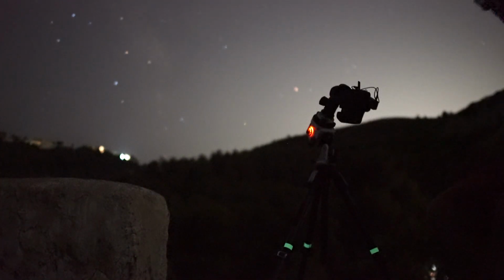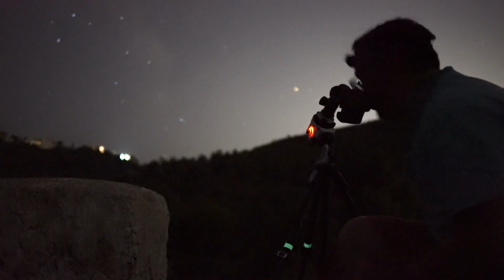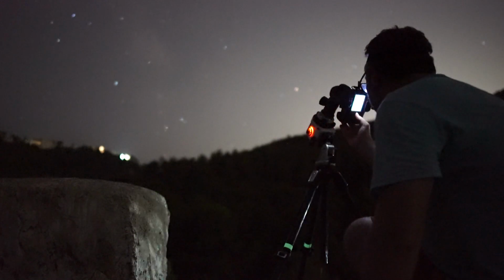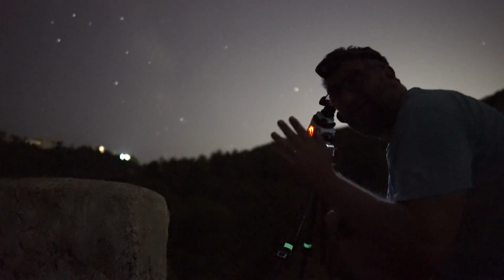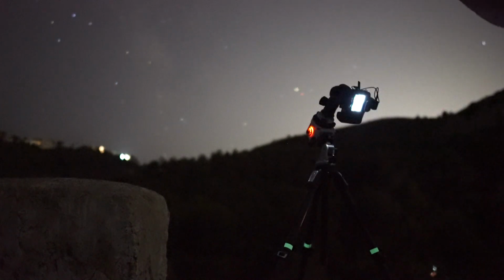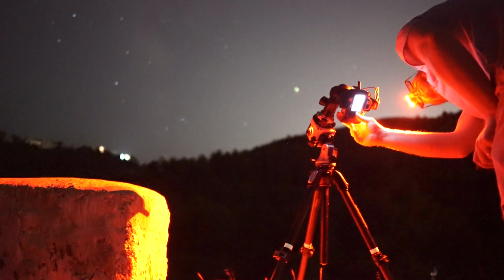The other night, doing 2-minute exposures seemed to work quite well, so I'll probably do 2-minute exposures again tonight. And it should be more forgiving because I am at 14mm, not at 24 that I was the other night. So, ISO 800, that's already in.